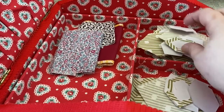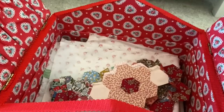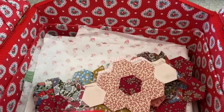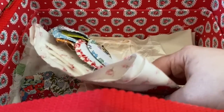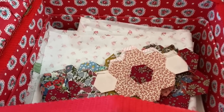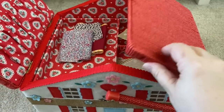Anyway, this is my row by row quilt, which was the first block of the month that I did with Sew and Quilt. And yes, it's all in pieces at the bottom, all the blocks. So much ready to go, ready to stitch. But I just haven't got there yet. But I don't mind, it'll happen one day.